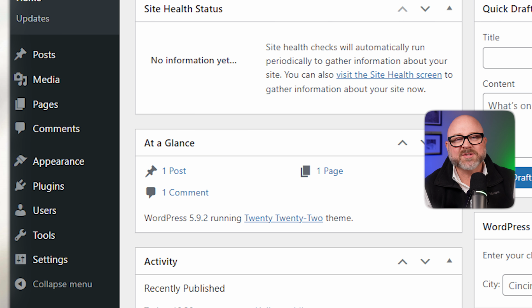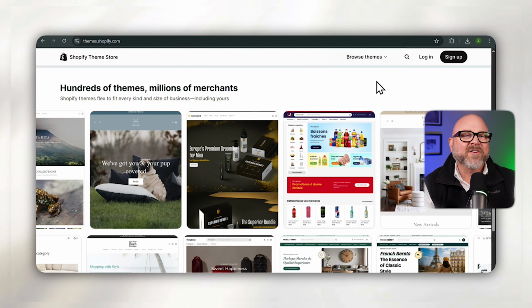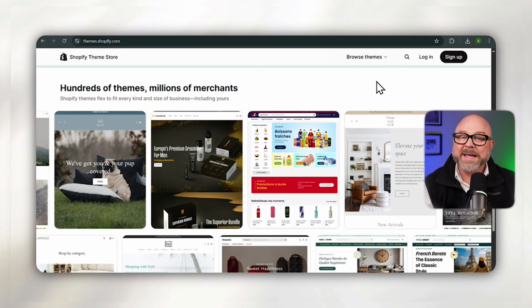Next up, design and customization. Shopify has many clean and modern themes that you can edit without coding. You can still customize a lot, but Shopify keeps everything structured so that you do not break anything.